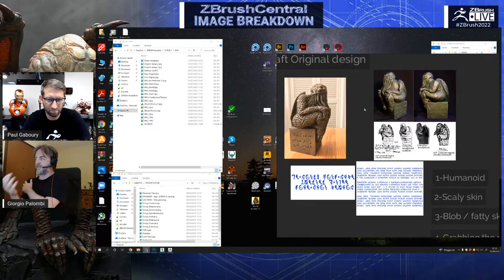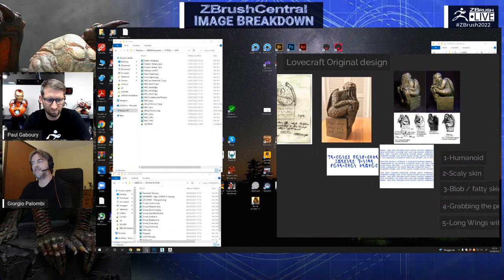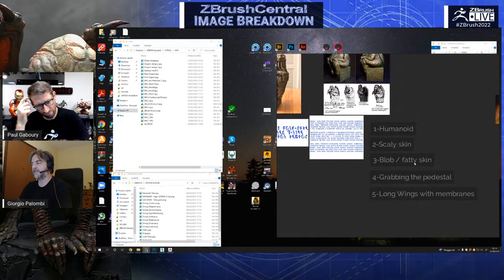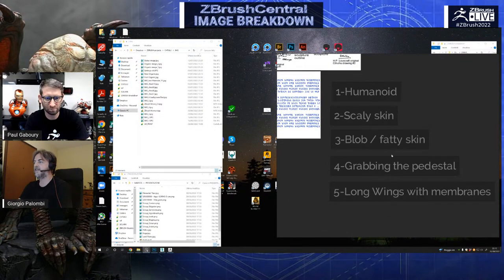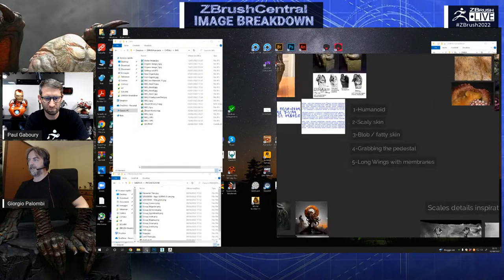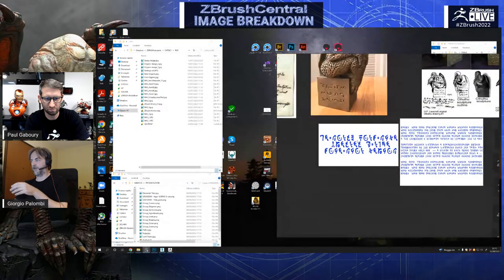And this was interesting. I already know very well the shape and the features I had to give this character, but it was interesting to try to fix some points: the fact that he has to be humanoid, with scaly skin and a blobby, fatty skin somehow at the same time. He had to grab the pedestal because the pedestal was important because of the writing. This writing, I made it following what he said in the book, but it is translated because it comes from a lost language from the past.